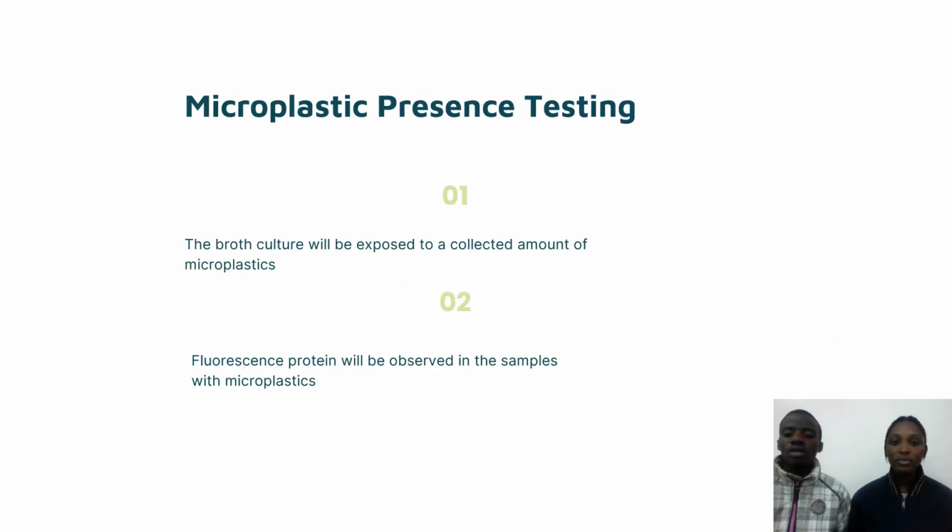So after now making a transformation of our expression cassette in E. coli, now what follows when we are going to detect the microplastic presence in samples? Yes, so now that we have our E. coli that have the ability to detect the presence of these microplastics, we will now culture them, and then the broth culture will be exposed to the collected amount of microplastics. That means the sample that we suspect that contains microplastics.